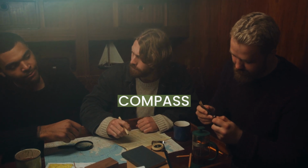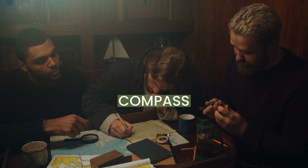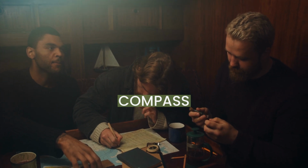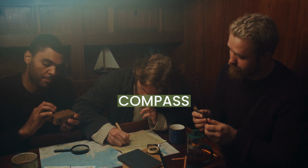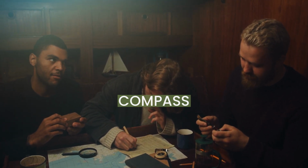Prepare yourself for an in-depth analysis of compass in this section. The Earth has a magnetic field which is approximately aligned with its axis of rotation. A magnetic compass is a device that uses this field to determine the cardinal directions. Magnetic compasses are widely used, but only moderately accurate.